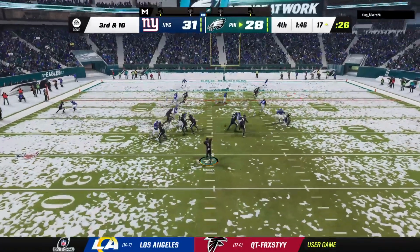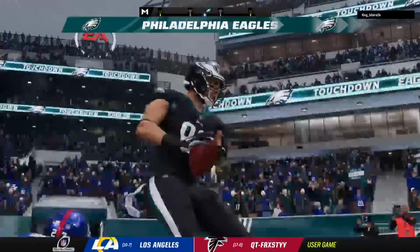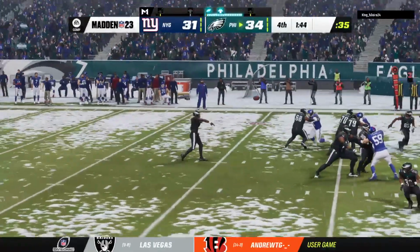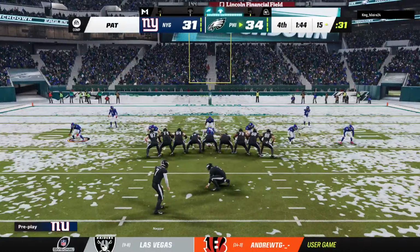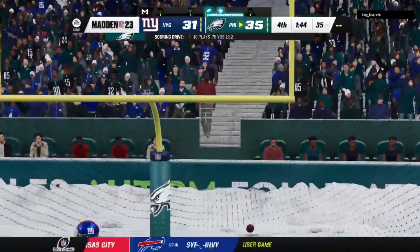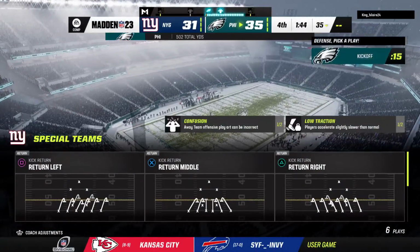Jackson. This will be caught at about the 3. Touchdown, Eagles. Zach Ertz from 17 yards out. And the Eagles answer back with a touchdown of their own to take a fourth-quarter lead. They get one more as the extra point's up and good. And that will make this a 4-point game.